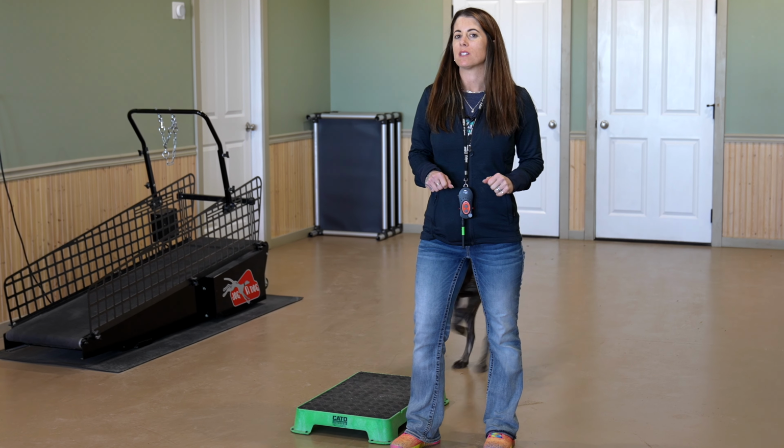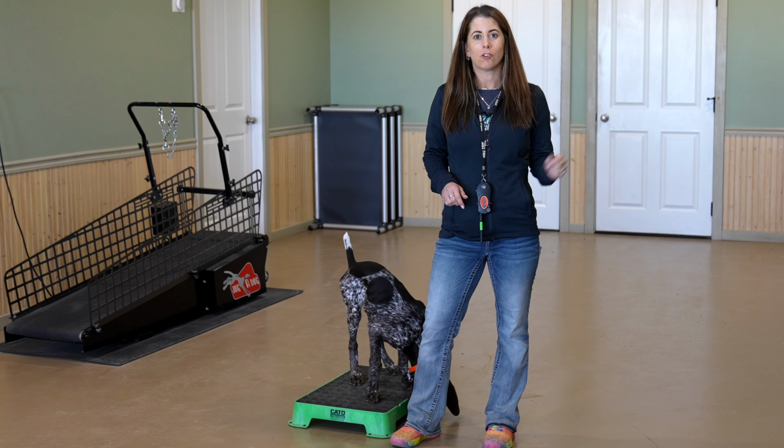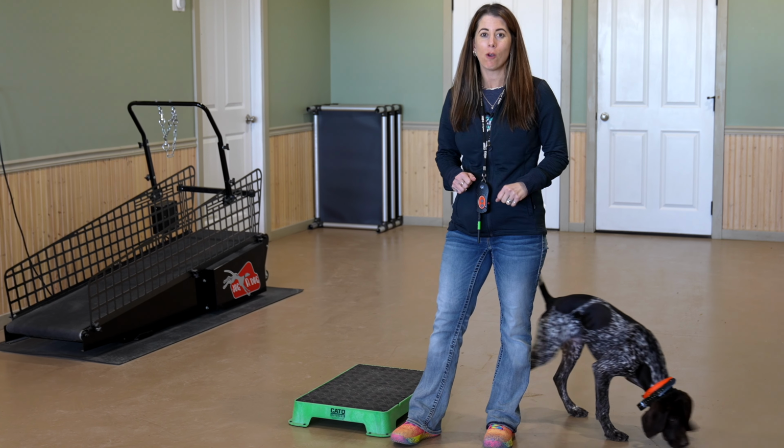So how do you get your puppy to stay on a platform or a dog bed for longer and longer? Well, collar conditioning to kennel, that's how. And I'm going to show you what that looks like today.